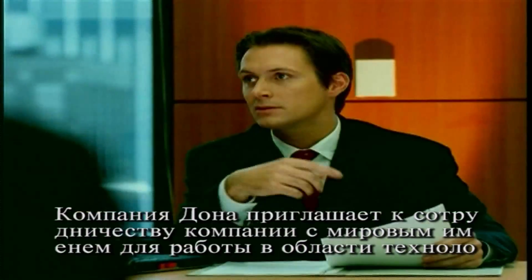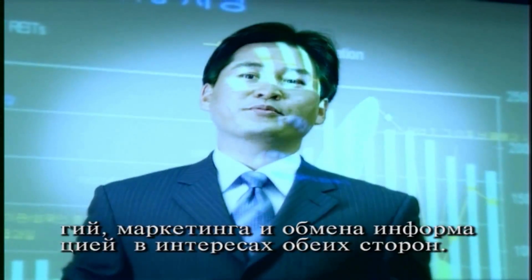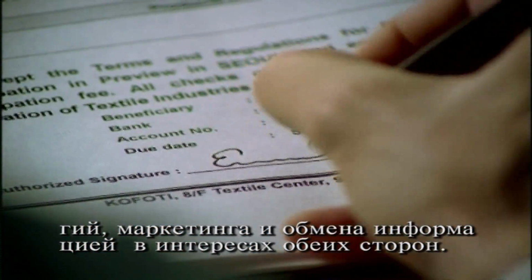Dena Flexible Metal Tubes suggests strategic alliance with the world's major companies in technology, marketing information, and product exchanges to benefit both parties.